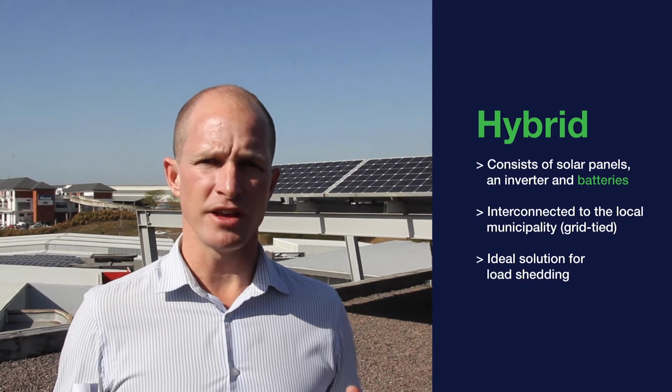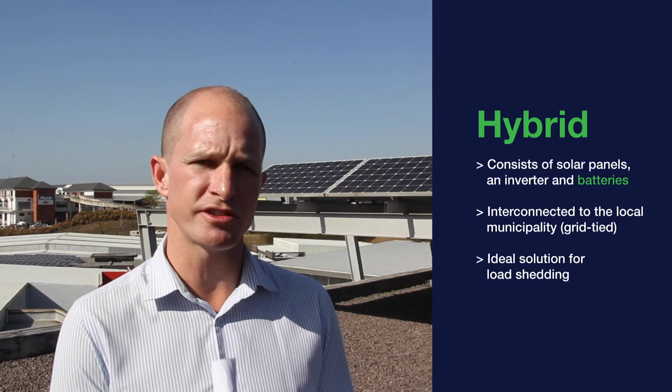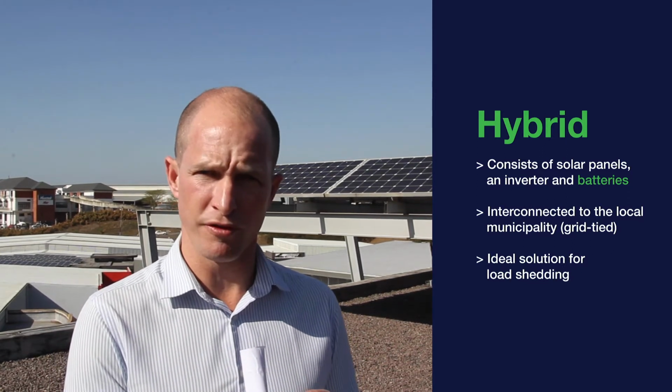But you've got battery backup, which is for load shedding, and you can use it in some industrial and commercial applications for peak shaving, but it's not off-grid. You've got battery backup, but it's not off-grid.